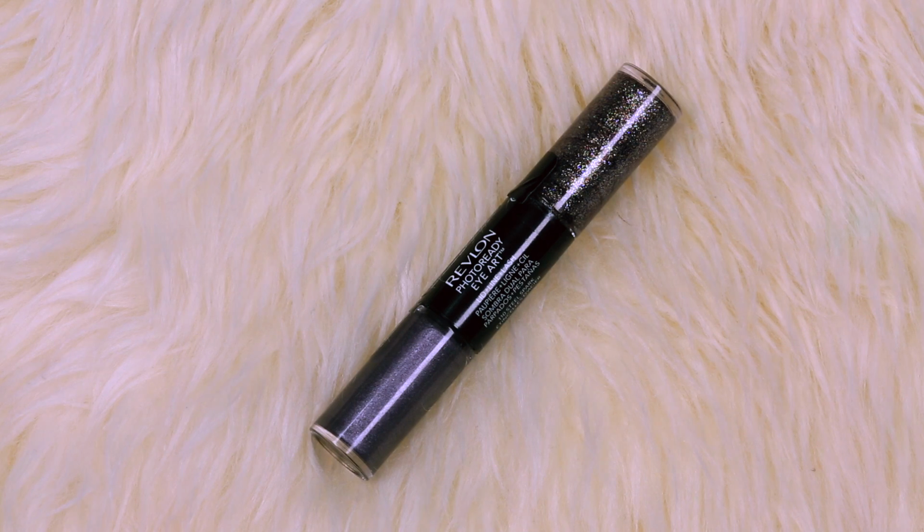I think it's good. I think this is really promising. I'm excited to test all of these out and find my favorite colors and see which ones are the best formula-wise, or if they're all really, really good, because you never really know. I also did a video on these a few years back where, when they initially launched, I picked up every single shade, and this is the Photo Ready Eye Art. And I do really like these. I think they're really cool.